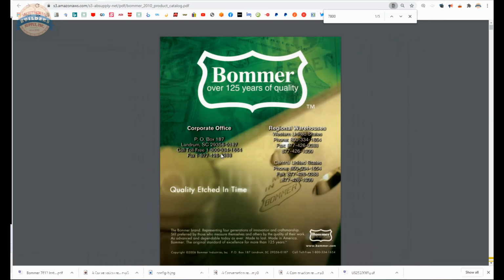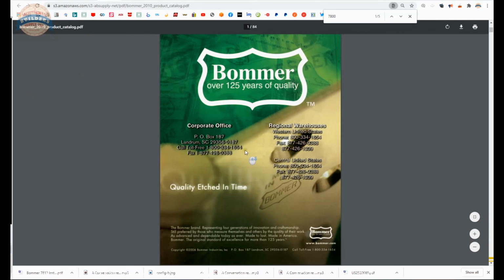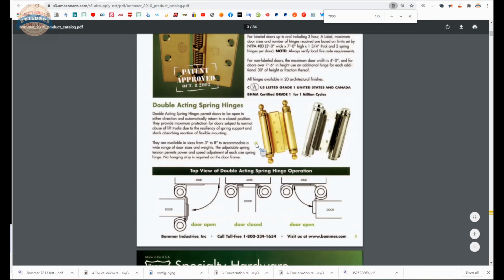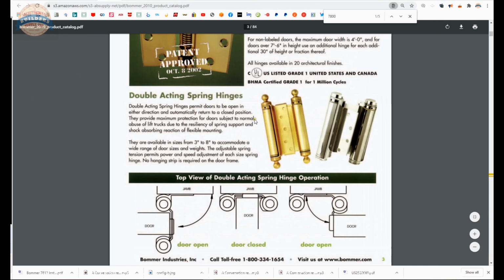The rest of the catalog, however, is quite comprehensive when it comes to the entire Bommer product line, which is going to include all things hinge-related, spring hinge-related, single and double acting. In fact, it was the brothers Bommer in 1876 who started Bommer and invented the entire product category, of which they've been copied and cloned countless times over the decades and century plus. So suffice it to say, if you've ever seen a double-acting door, it's because of Bommer.